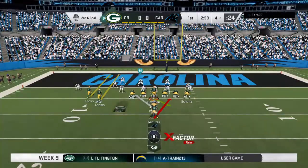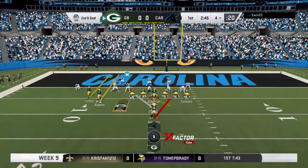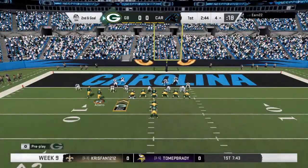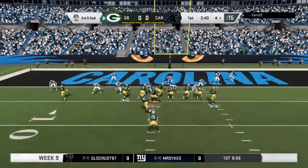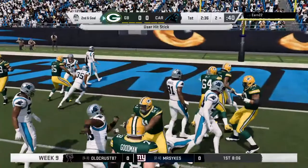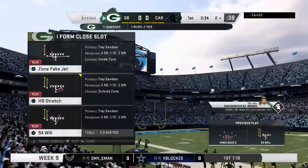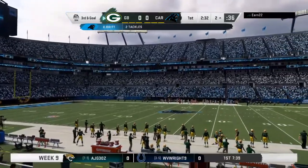2nd and goal from inside the 5. It's a 2nd down run with Sanders. And he gets halfway home from the 4 down to the 2-yard line. 2 straight shots on the ground.